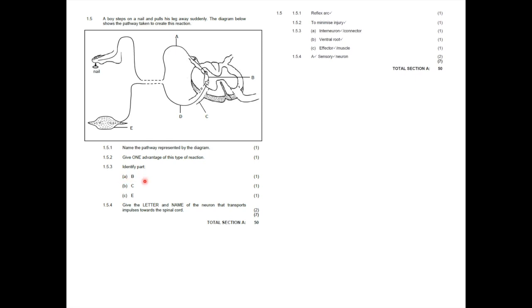1.5.3. Identify part B. Part B, can you see, is in the spinal cord. That can only be the interneuron or the connector neuron. Identify part C. There we go. That's a root. That is the ventral root. This is the dorsal root. This is the ventral root. And identify part E. This is the receptor, so E has to be the effector. You can also call it the muscle.